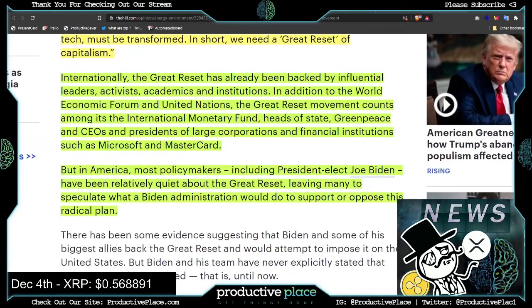Internationally, the Great Reset has already been backed by influential leaders, activists, academics and institutions. In addition to the World Economic Forum and United Nations, the Great Reset movement counts among its supporters the International Monetary Fund, heads of state, Greenpeace and CEOs and presidents of large corporations and financial institutions such as Microsoft and MasterCard. But in America, most policymakers, including President-elect Joe Biden, have been relatively quiet about the Great Reset, leaving many to speculate what a Biden administration would do to support or oppose this radical plan.